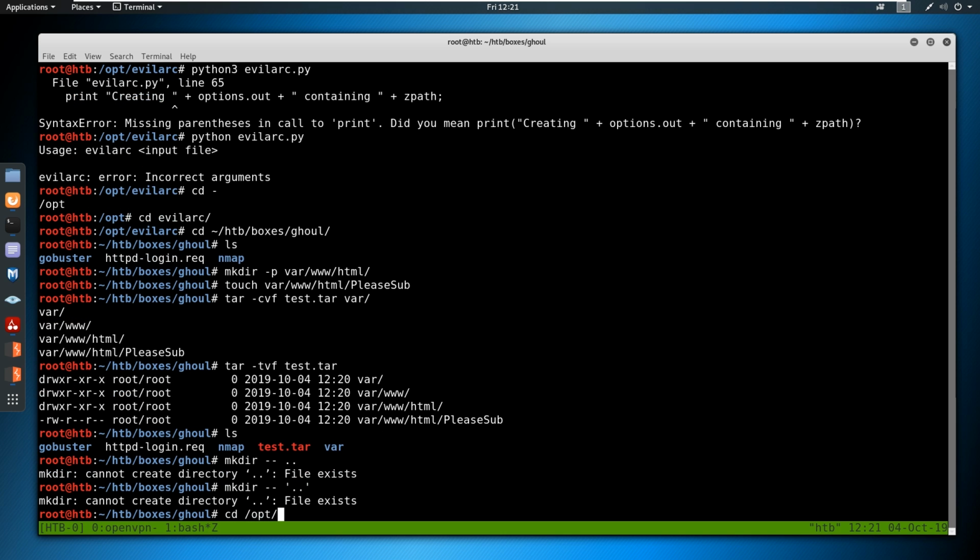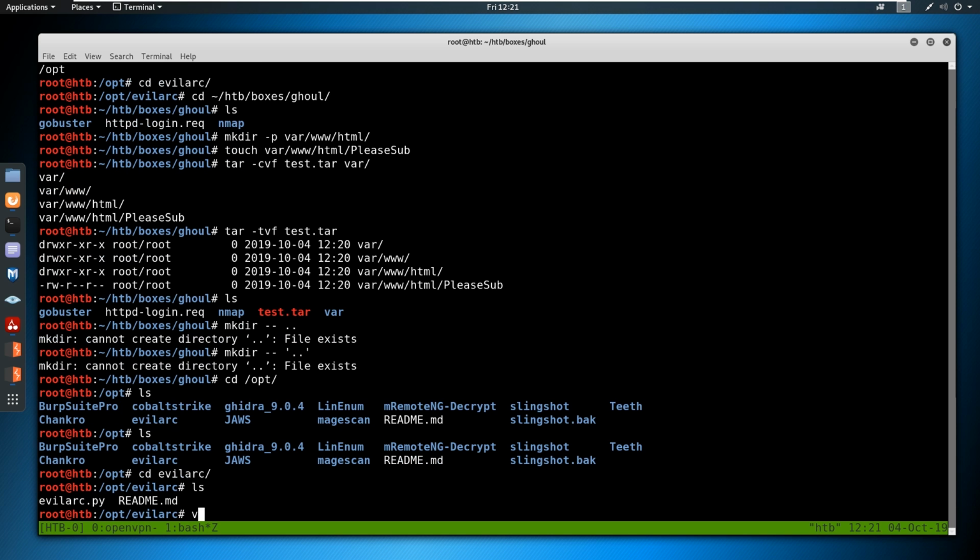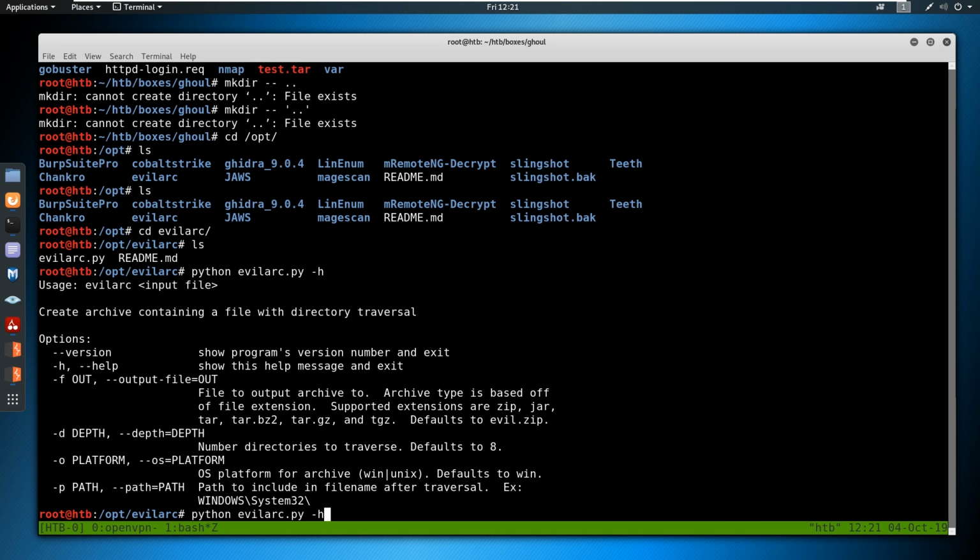What this EvilArc application does is it creates a zip through, I don't know a good word to explain it, but it mainly creates the zip and lets you put anything you want as the file name. So we can easily put that .. to exploit it. If we do python EvilArc -h, we need -d for what depth you want. We can default to 8, that'll probably be fine. -o, this is a Linux box, so we do unix. And then -p for path.